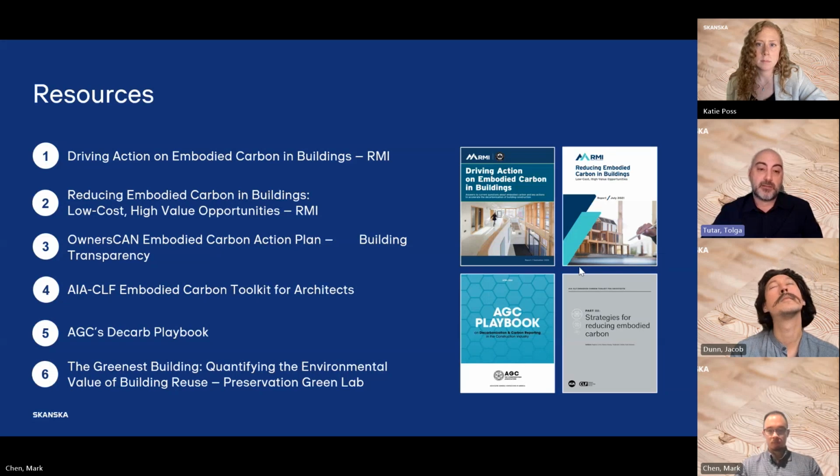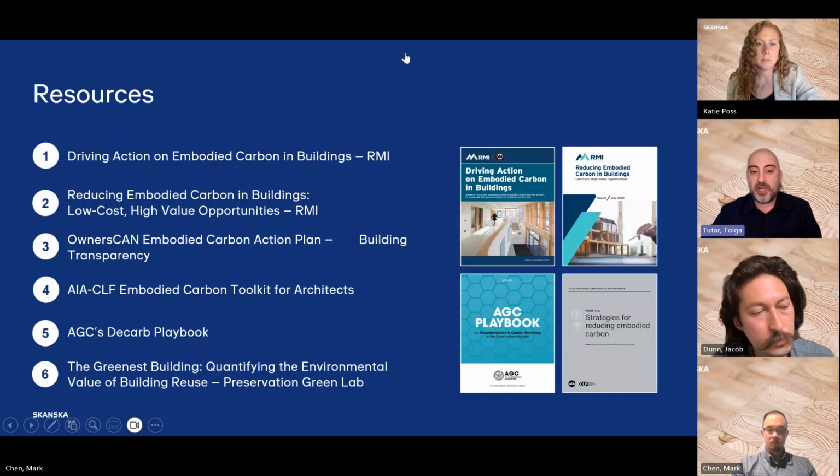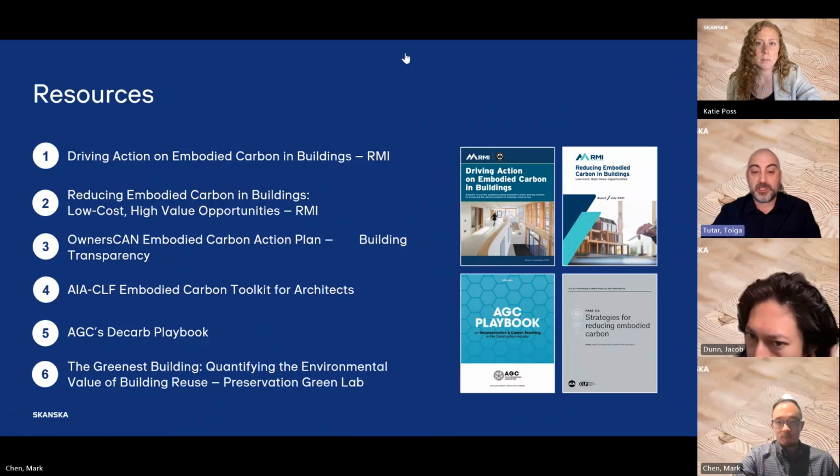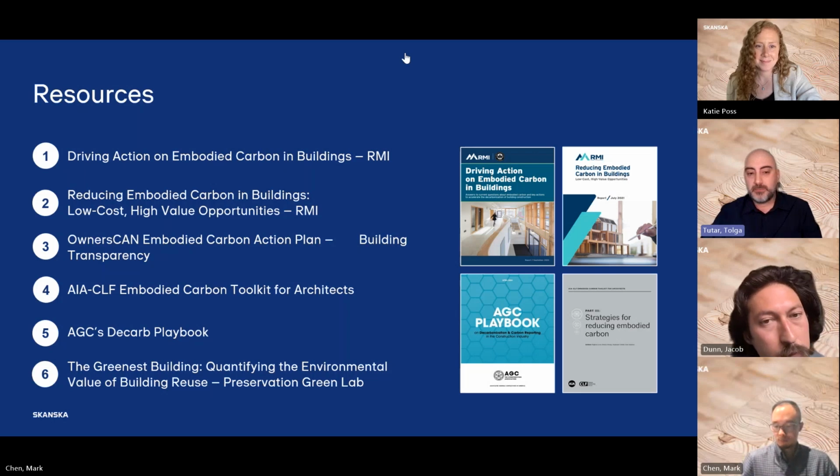Similarly, AIA and Carbon Leadership Forum published their embodied carbon toolkit for architects, a great guideline. And the Associated General Contractors Decarb Playbook, which our team, actually Mark, heavily contributed to, is a great framework for contractors to think about decarbonization strategies. And if you'd like to get nerdy about the building reuse impact on embodied carbon, the Greenest Building report by Preservation Green Lab is a great resource.